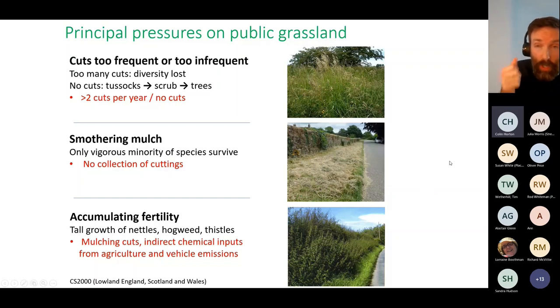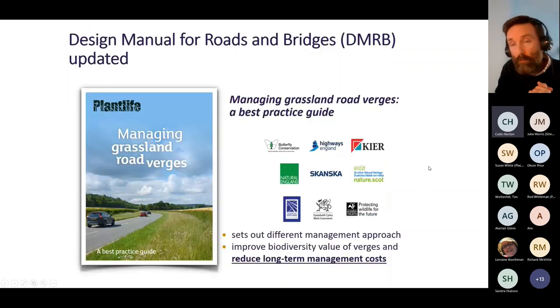And a way to do that is to collect the cuttings, which sounds like a big ask, but there's a big bonus in the next few slides. So next slide, please. Plantlife have worked with the partners you see listed here to update what's called the design manual for roads and bridges, something I'm sure many of you are familiar with. And that sets out a different management approach, which aims not only to improve biodiversity value, but could reduce long-term management costs as well. And I'll go on to explain how.